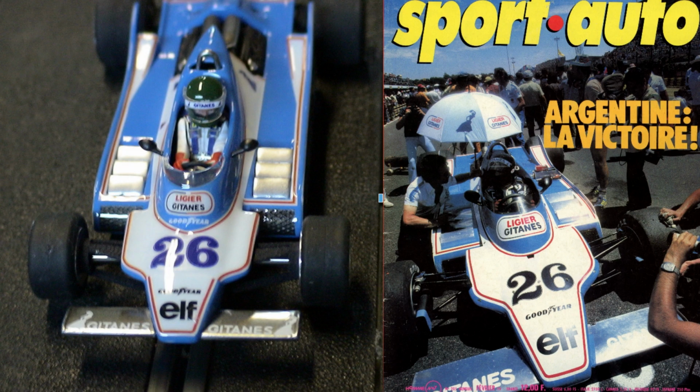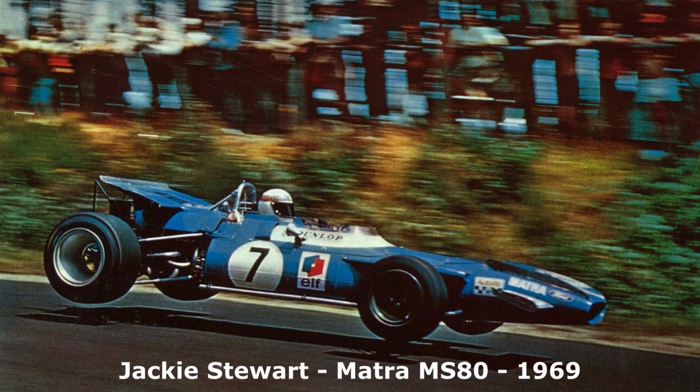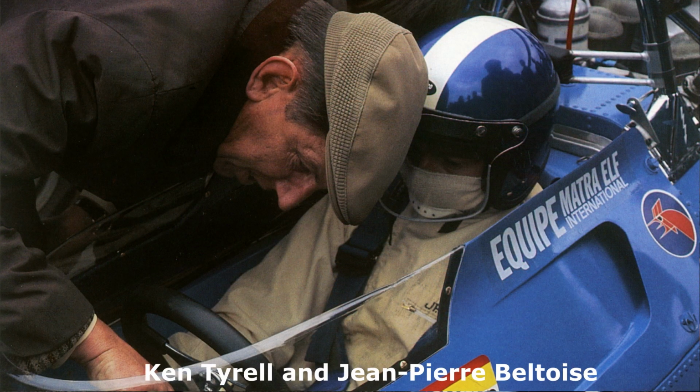In 1979, being French was not very serious in the small world of F1. Certainly, there was Matra and the famous MS-80 world champion, but this exceptional car, the Froggies, had had the intelligence of entrusting it to Ken Tyrrell, the most English team manager, and his team of English mechanics as well.